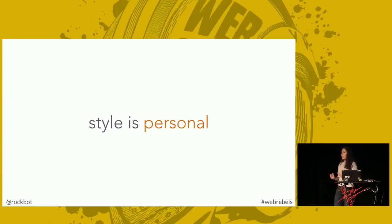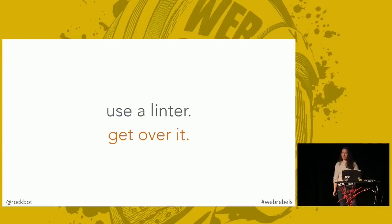Style is personal. It'd be the equivalent of me coming in and being like, y'all, black is so last year. You need to just change all your clothes because that's just gross. That's just rude. Don't do that. All right, so here's my recommendation instead of having to deal with all this style stuff. Use a linter and get over it.